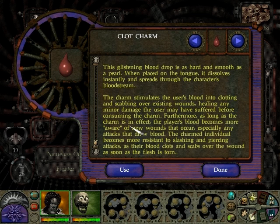Furthermore, as long as the charm is in effect, the player's blood becomes more aware of new wounds that occur, especially any attacks that draw blood. The charmed individual becomes more resistant to slashing and piercing attacks as their blood clots and scabs over the wound as soon as the flesh is torn.